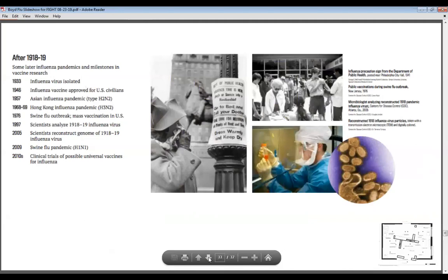But because of this enormous public health crisis, the work on influenza and of trying to identify it continued through the next decades. And by 1933, the virus was isolated. Then the next challenge was to get a vaccine. And that work continued through World War II, and the vaccine was first tested out on soldiers, and then it was approved for civilians. Since then, there have been major pandemic events in the 20th century. There's the Asian influenza pandemic of 1957, the Hong Kong pandemic of 68 and 69. Those were different types of the virus.